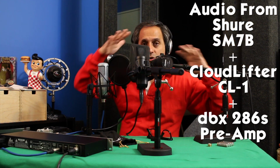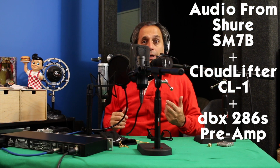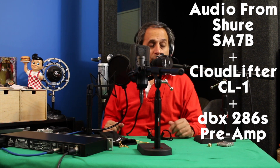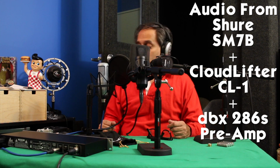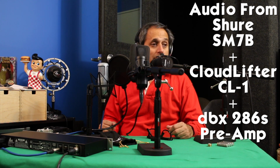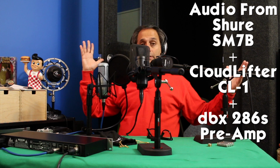this great ability to just reject the other sounds around you, which is also another reason it's very popular for people in radio and doing field work. You know, it really is good at isolating the sound, which is a plus and a minus. Again, if you wanted that whole room sound, you wouldn't want a microphone like this.